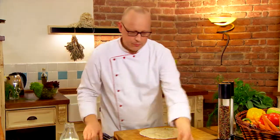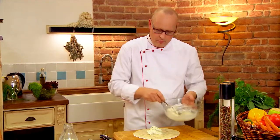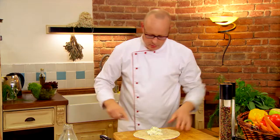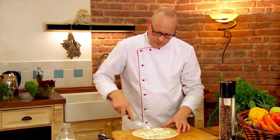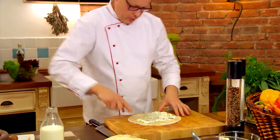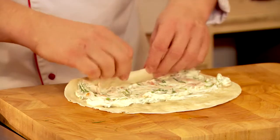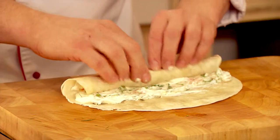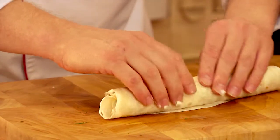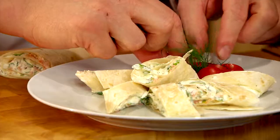Then take the tortilla, spread the mixture over it, and roll it up nice and tight. And now put it on a plate for guests, say.